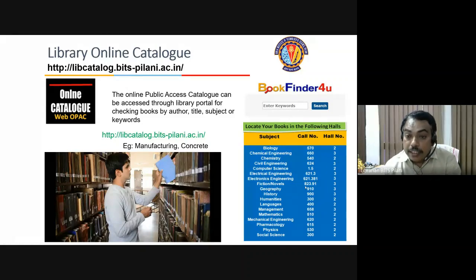So kindly understand, these are followed universally. I mean, 90% of libraries are using this system. So this is useful for you people.